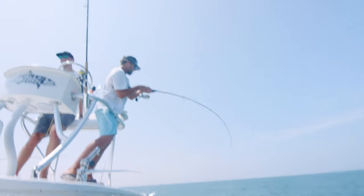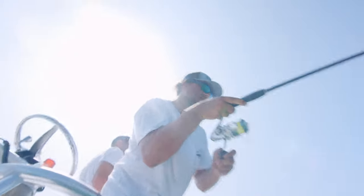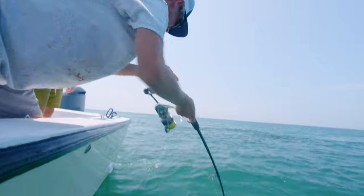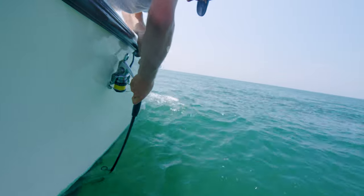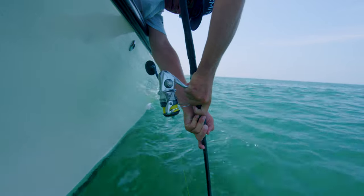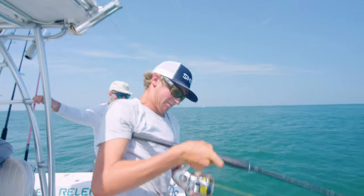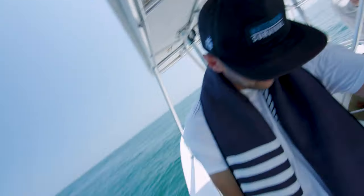I got the big one. Here, hit it out. It's under. You got it. Here, hold him. Just dip it. I'm going to turn it. Loosen the drag. Loosen the drag. All right, you got him now. Behind you. You want it? Nope, I got that. I just didn't want that line to break.